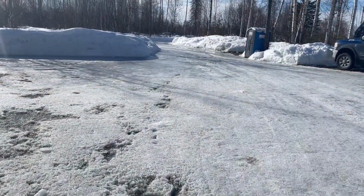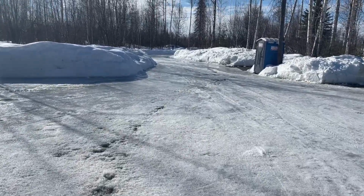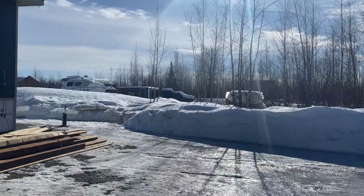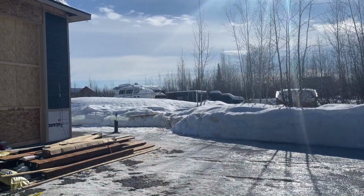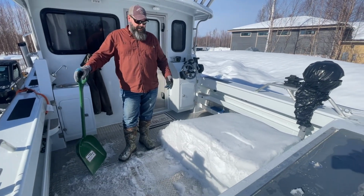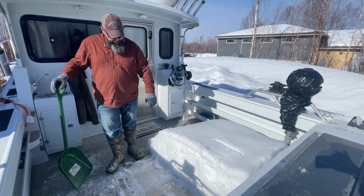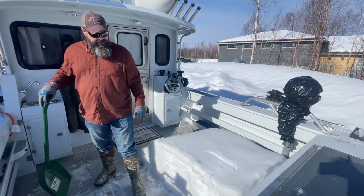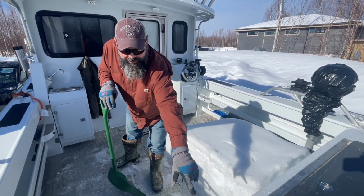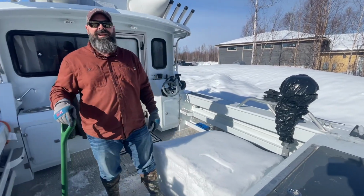I have to be very careful in walking because our driveway is a skating rink, but right over there, that's where we're going. Well, that's some snow. Oh yeah, that's a little bit of snow. That's the season condensed into 2.5 feet. This side over here was up a little higher, so it's kind of gone down a little bit. So it was over top of the side rail here. It's above my knee.